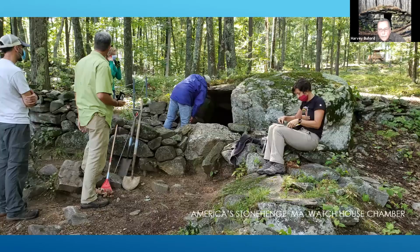And this is at America's Stonehenge. Off to the upper right is the main chamber that we were sampling, the Oracle Chamber. It's considered to be the Watchouts Chamber, and where we actually ended up being able to collect our sample is just about where those shovels are sitting underneath that wall.